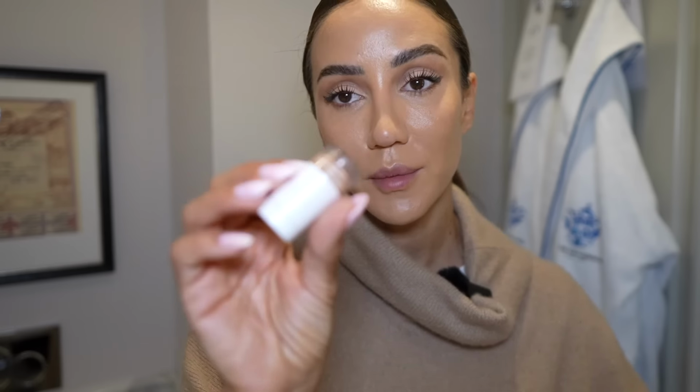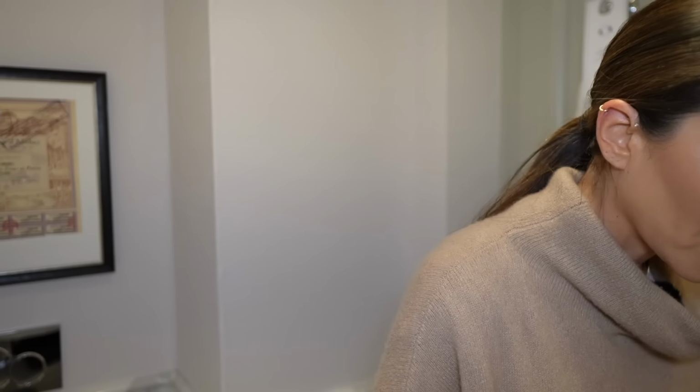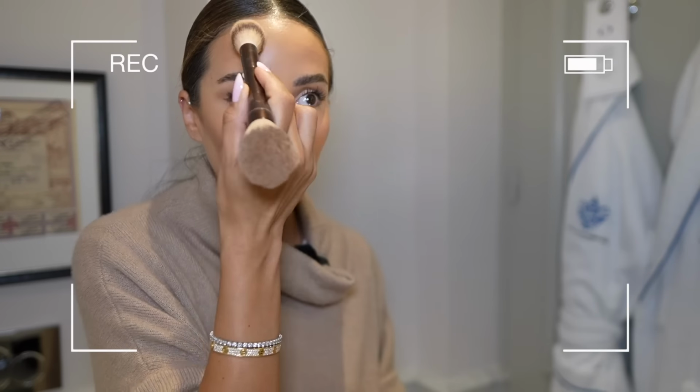Now, I feel like my eyes are pretty much ready. I'm gonna retouch a bit later, but I wanna finish the face. So now I'm gonna go in with the Milk bronzer. This has really been such a great product. I'm not gonna bring it down too much because my dress is quite high up. I'm gonna go over it with some parts of this to set everything, the bronzer, warmth.